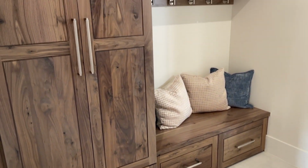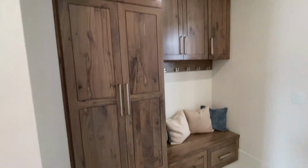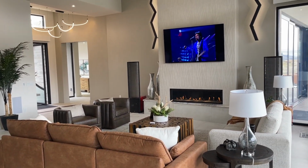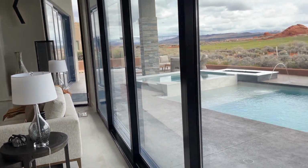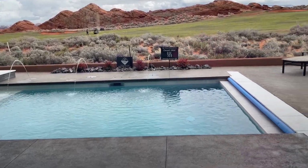Here's right off of the garage, you have your nice little mudroom where you can take your shoes off, hang up your coat, and plenty of cabinets and storage space. So that looked really nice. Going back, here's one last look at the living room here. And I just think it's a nice wide open space with plenty of glass, and it doesn't really put a glare on the TV or anything. I think they did a really good job with the covered patio.